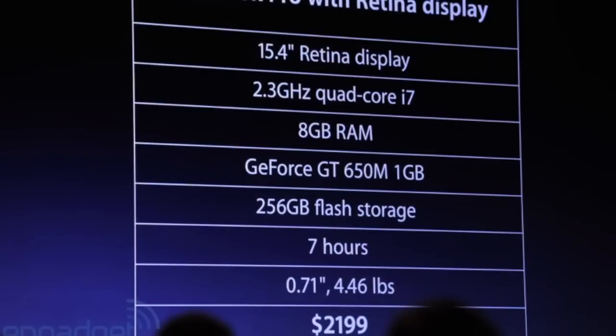So as I said, there are 2 models of this MacBook Pro. The first one, which is again 15.4 inches with no change in screen size, has a 2.3 gigahertz processor instead of 2.6. This starts at $2,199 in the US. Not quite sure on the UK price yet. Again, it has 8 GB of RAM, upgraded from 4 GB, the same GeForce GT650M with 1 GB of graphics, and a 256 GB SSD.